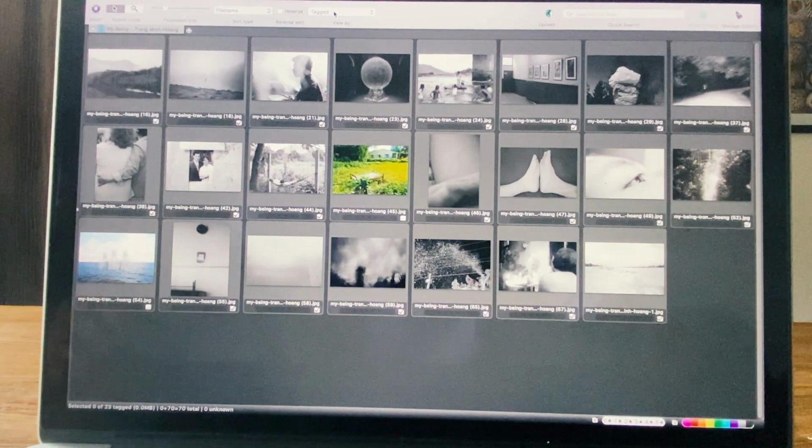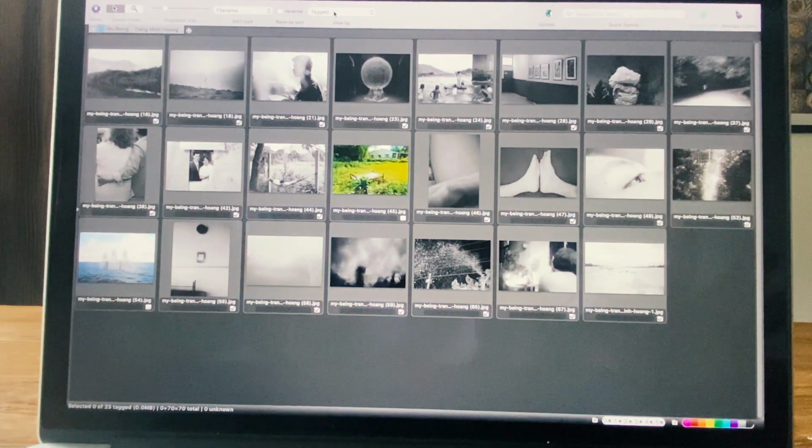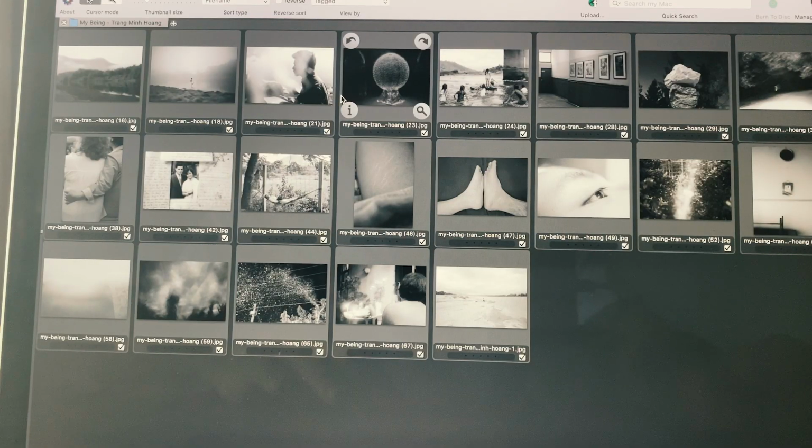So I'm going to cull this down further from 23. For the time being, I think I will remove all the color images. I kind of like the idea of having some color images to accent some parts, but for now, moving forward, I think I'll cull them. So now we're down to 20, 21.